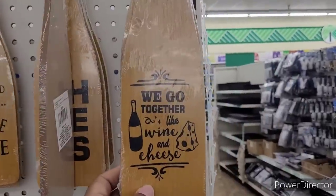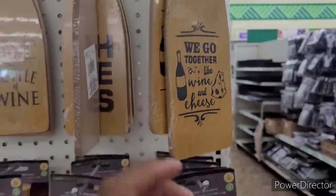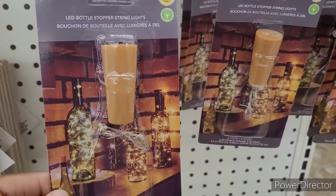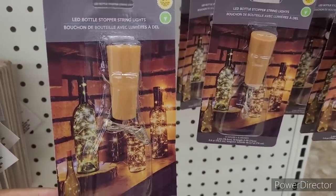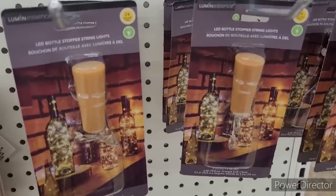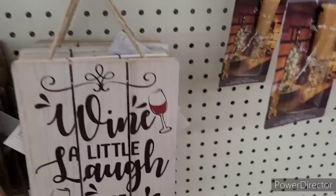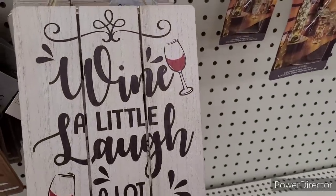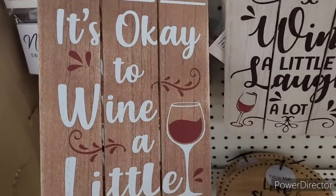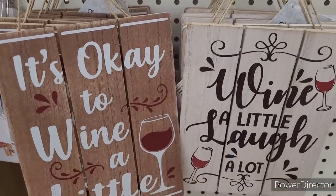And what is this one? We go together like wine and cheese. Right? And what is this? LED bottle stopper string lights. Oh, my goodness. Look, y'all. And then they have wine a little, laugh a lot. It's okay to wine a little. Oh, my goodness. These are so adorbs.